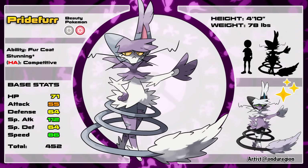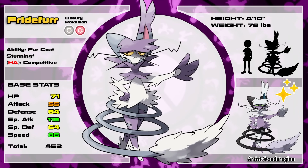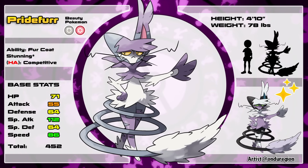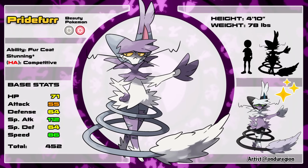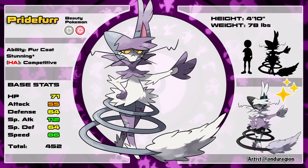And this Pokemon also has the unique signature ability called Stunning, which fits the design almost perfectly. See what I did there? This ability reduces the evasion of opposing Pokemon by 1 stage at the end of every turn. Almost like a reverse speed boost that debuffs the opponents.